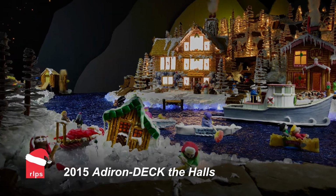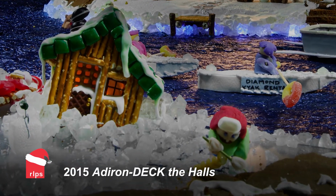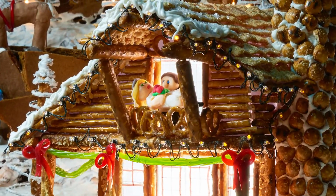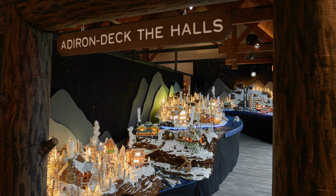We continued with the unique, but still food building materials in 2015 with Adirondack the Halls, a pretzel-filled community reminiscent of an upstate New York Grand Lodge resort. A kids' camp, moose lodge, and Olympic ski jump brought this one to life.